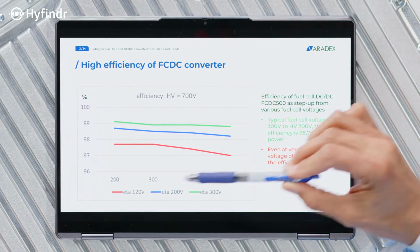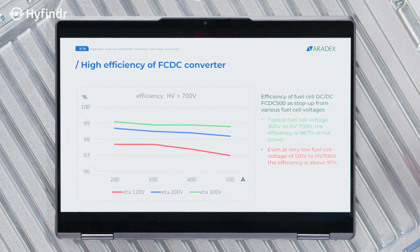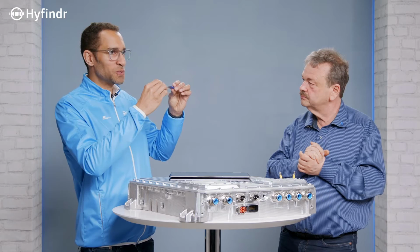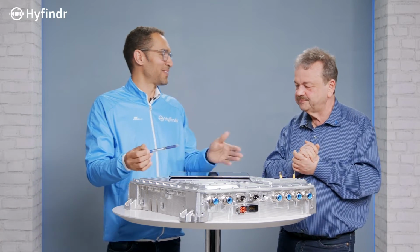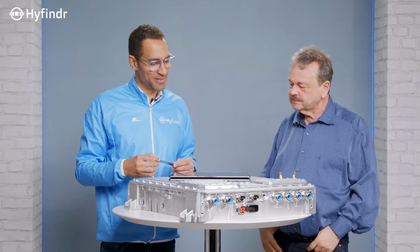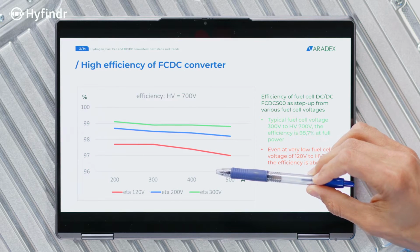So just looking at this, we are moving between 96 and 100% of efficiency. This is like a wire going through, it would be 100% efficiency. So this hardly takes off any. This is great news overall. And when does the efficiency go down? When the voltage is down.